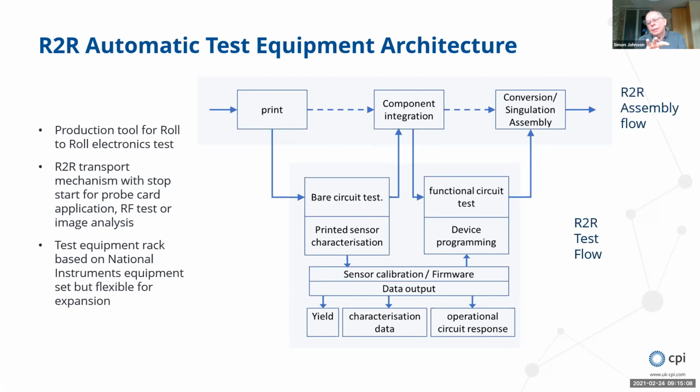Alongside that, we've now got the capability of providing different forms of test at different stages. So the print, for example, which may be a simple silver circuit, or it may be a circuit with sensors printed on it, that could be tested and indeed characterized by this roll-to-roll line. We have the ability to characterize printed sensors and even to provide calibration data from those testing steps. That's an intention, not something we've got at the moment, but part of what we're developing.